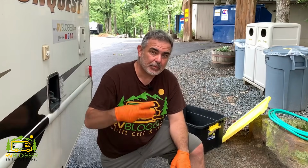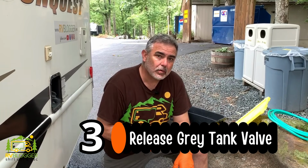Looks like our black tank has drained, so we're going to close the black tank valve, and now we're going to go to step 3, which is open up the gray tank valve.